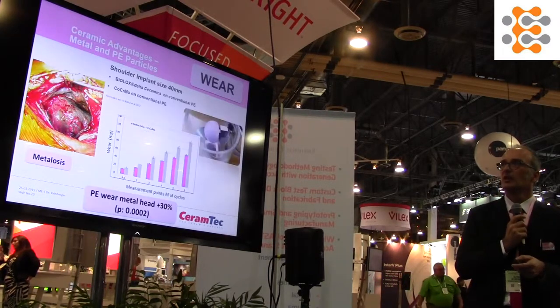If you look at metal and PE particles, this is a typical picture from a hip surgery, where you have lots of metal particles. You have metallosis. Metallosis can cause a lot of trouble. Metallosis can lead to pseudotumors. Metallosis can even lead to neurological problems.